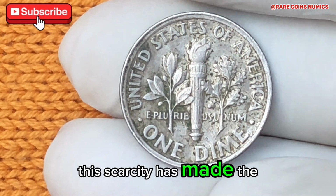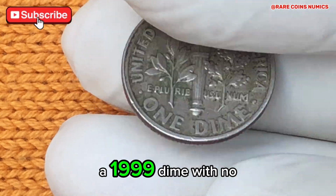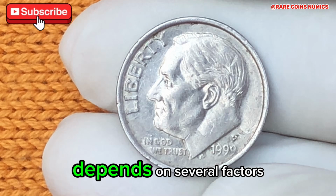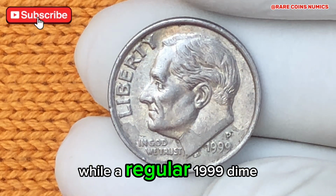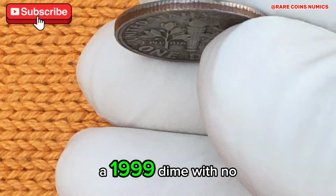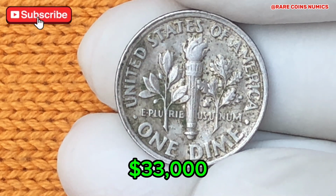This scarcity has made the mint-markless 1999 dime a prized item in the world of numismatics, but just how much can a 1999 dime with no mint mark be worth? The value of these coins depends on several factors, including their condition and the level of demand among collectors. While a regular 1999 dime may be worth no more than its face value, a 1999 dime with no mint mark can sell for a significant amount, sometimes reaching as much as $33,000.